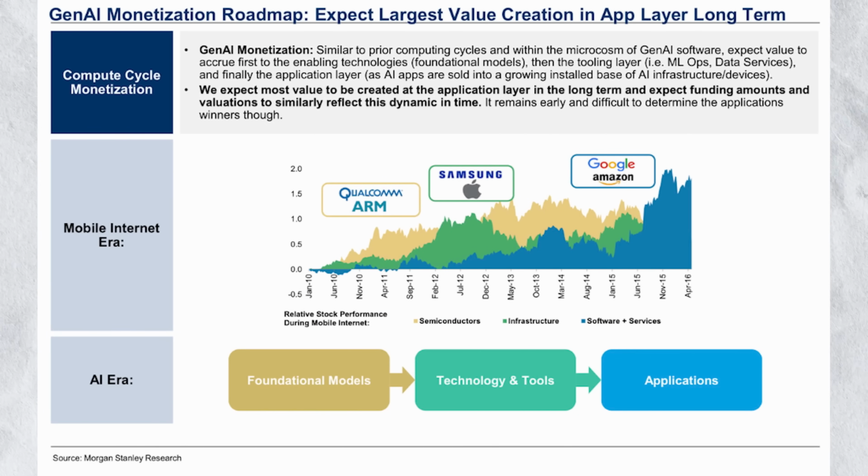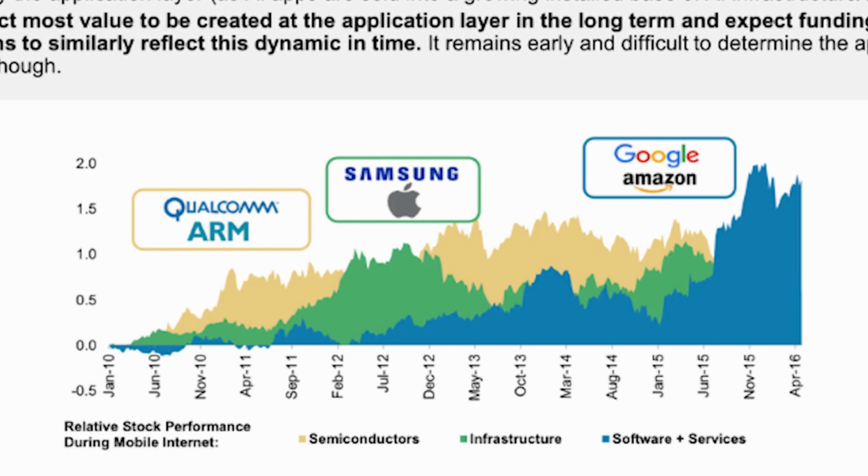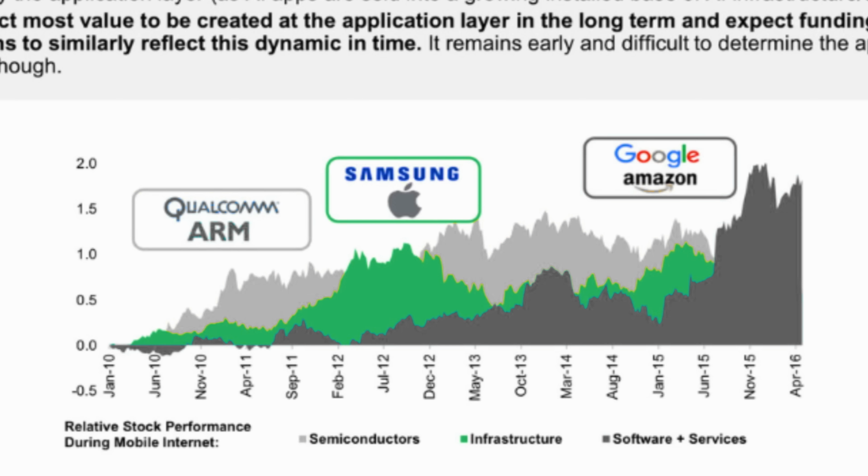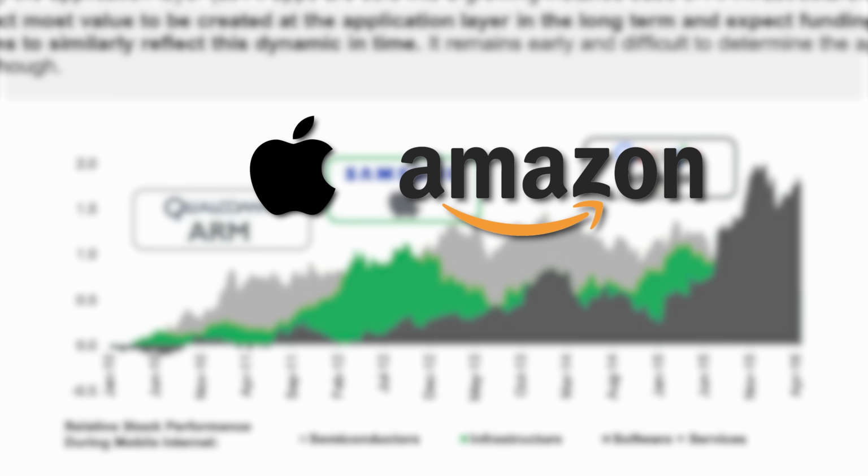When we look at this chart outlining the adoption lifecycle of mobile internet, it had three main phases over 6 years. The first phase is the semiconductors in the gold color, which represents the foundation. This would be companies like Nvidia, Micron, Intel, and AMD. Then the next phase is in green with the buildup in the infrastructure. This could be companies like Apple, Amazon, and Meta.